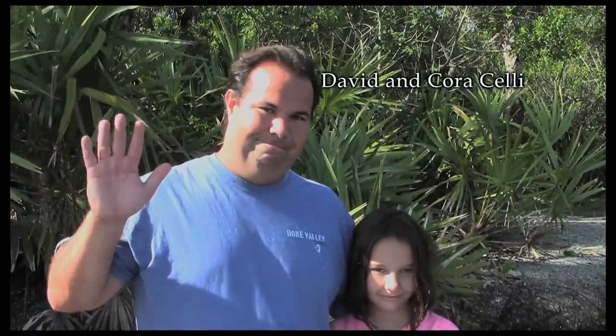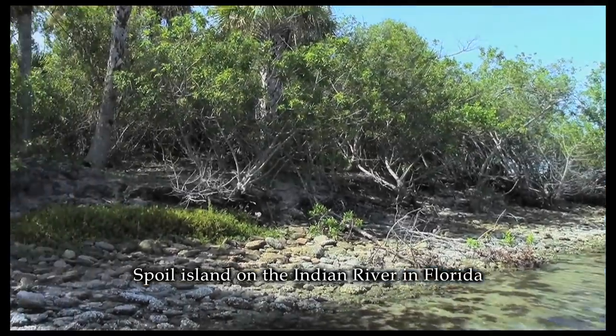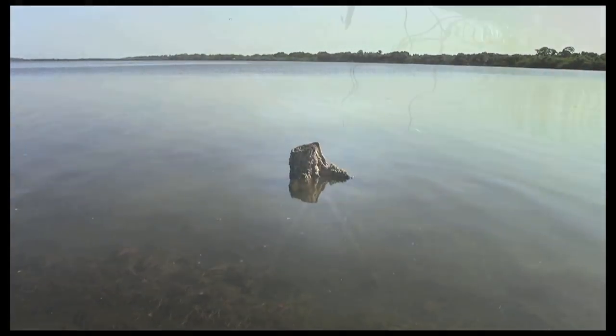So here we are on an adventure with David Celli and his daughter, Cora. And so tell us where we are. We are on a spoil island in the Indian River on the Central Florida Atlantic coast. So why would you find fossils out here in the middle of this island? Well, this island is a spoil island. This is where they dug a channel 50 years ago to ship citrus out.